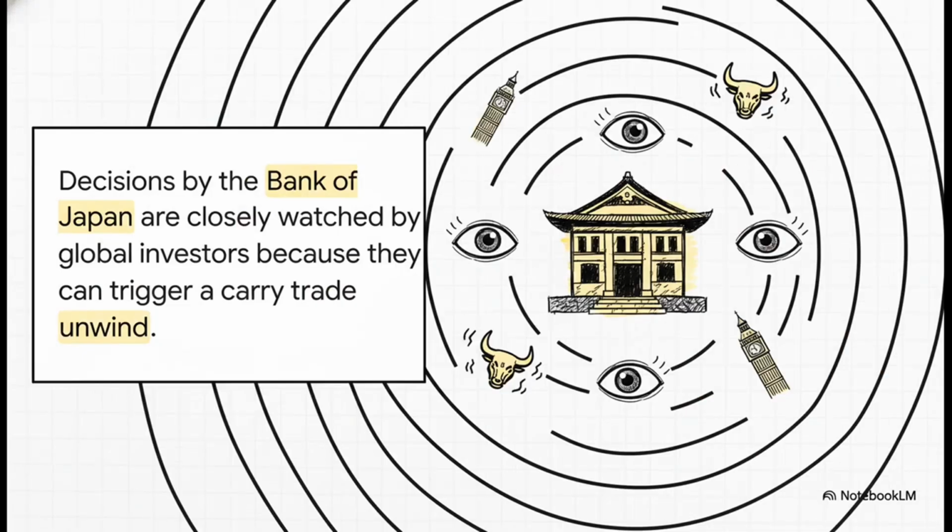And that is why this all matters on a global scale. A tiny little change in phrasing from the head of the Bank of Japan in Tokyo can send absolute shockwaves through Wall Street. So every smart investor, everywhere, has to keep one eye on Japan, because a decision made there could easily trigger the next great unwinding.